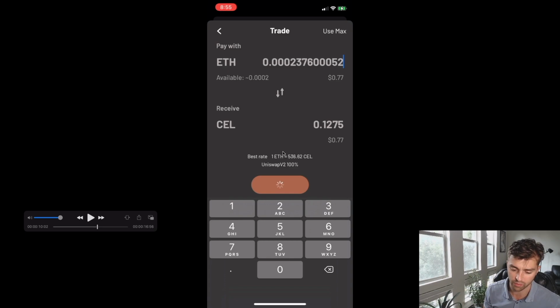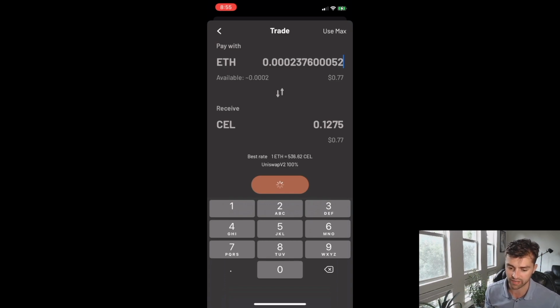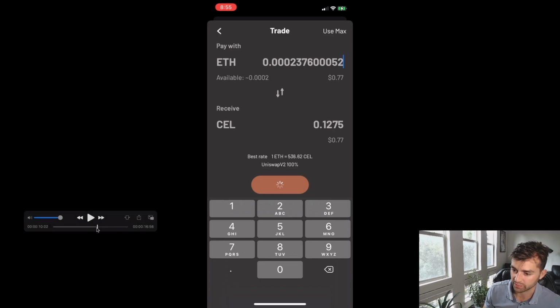On some other crypto wallets, they do not use DEX aggregators, and so you're stuck with using something just like Uniswap or some proprietary API DEX provider, something like that. So yeah, I just like that you know that you're getting the best rate.